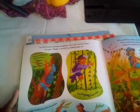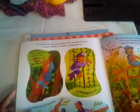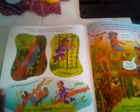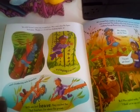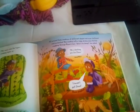We still haven't seen any orangutans, Max said when the tigers had gone. Maybe we should try climbing up. They scrambled up into the trees, swinging from vines and clambering onto branches. With one last heave, they reached the tall treetops, far above the ground.